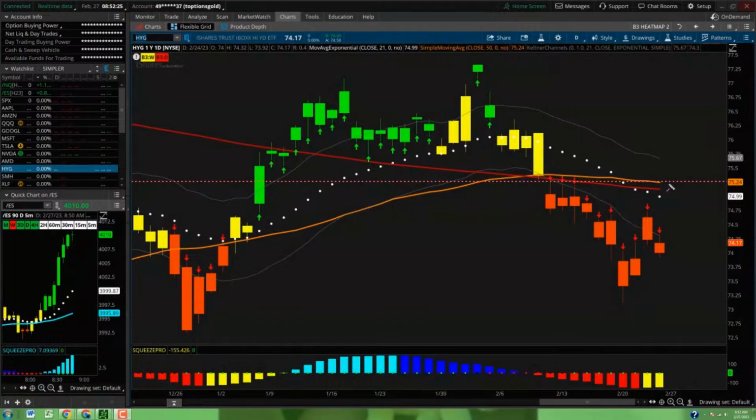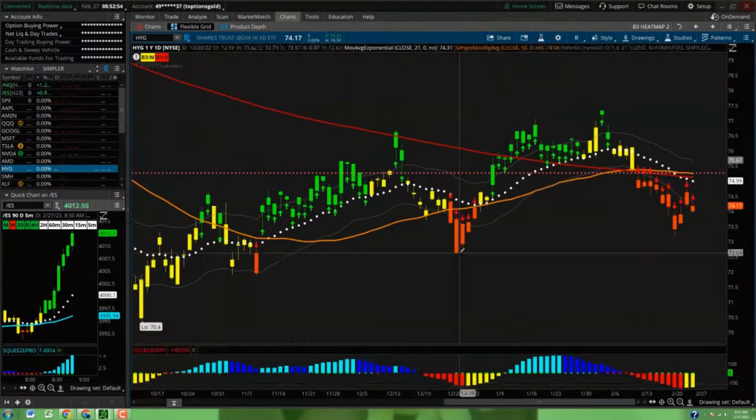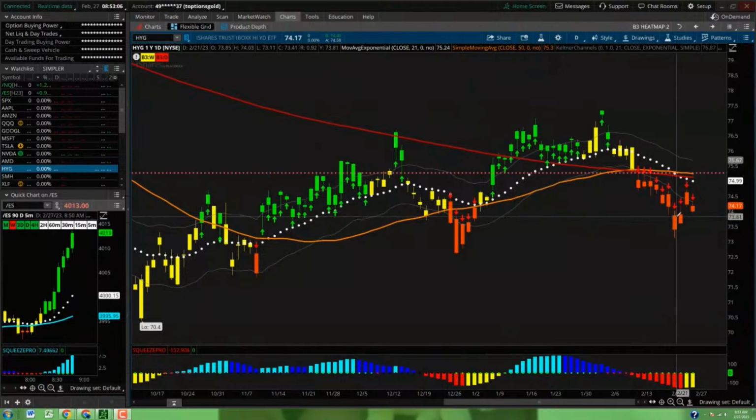You've got trend support. In an uptrend, your trend support could be your 21 EMA, the 50, the 200. There's trend support, and then there's structure support. Right. Structure support would be something like your most recent major low. So where things get a little bit suspect here, HYG loses all trend support. Under the 21, under the 50, under the 200. And we're doing that with a brand new daily sell signal.